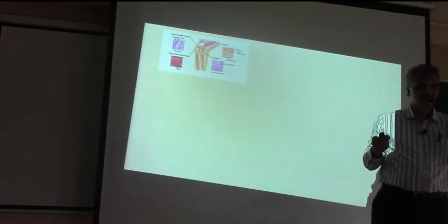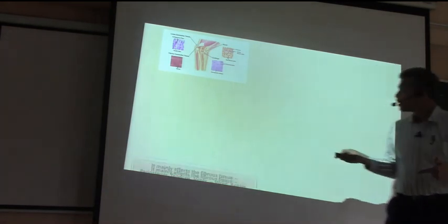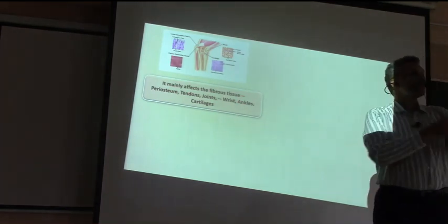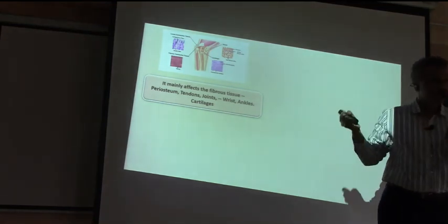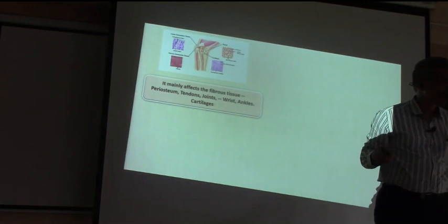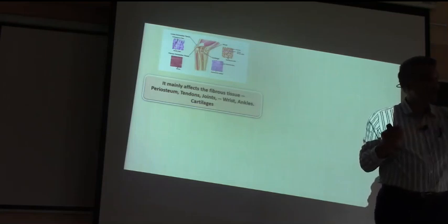I'll tell you what a tendon is. And it is also acting on the cartilages. And it is acting on the joints. So if we look at this, it mainly affects the fibrous tissue, periosteum. This is where your knowledge of anatomy and integration comes in. From your knowledge of anatomy, the covering of the bones, the outermost layer of a bone, is what we call the periosteum.